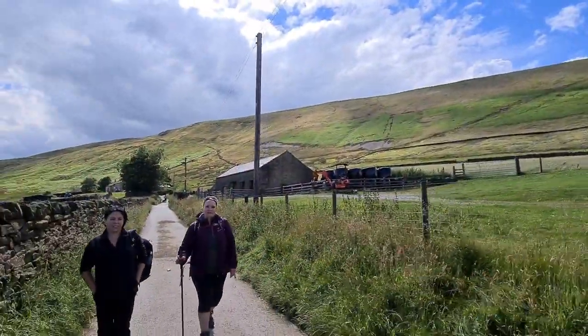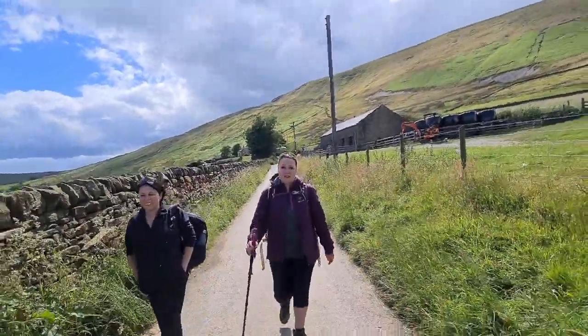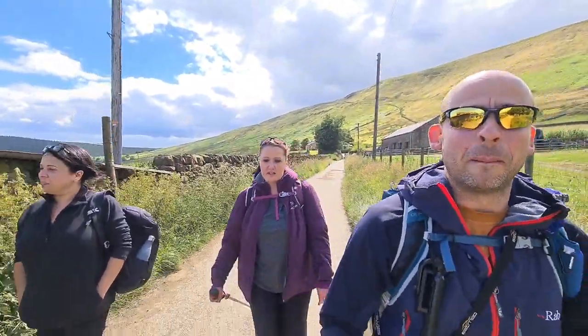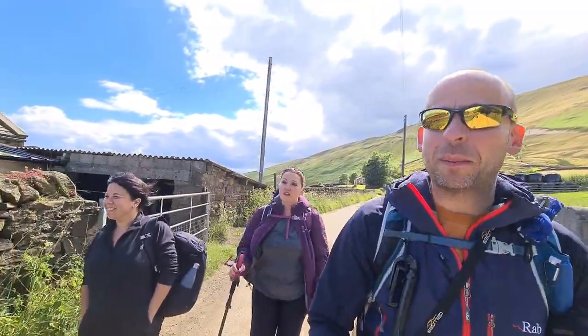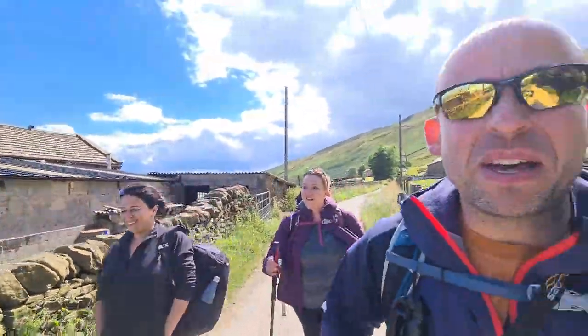We're hoping it's going to hold off. Well, that was a quite short, sharp and steep descent, wasn't it? Lots of steps. Got us down quick though. We're sort of picking our way through the lanes back towards Barley now, and possibly a cheeky visit to the pub. We'll see what happens. What do you reckon? Pub? Yeah. Birthday pub visit.